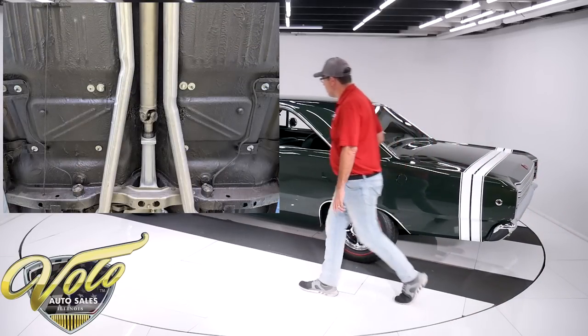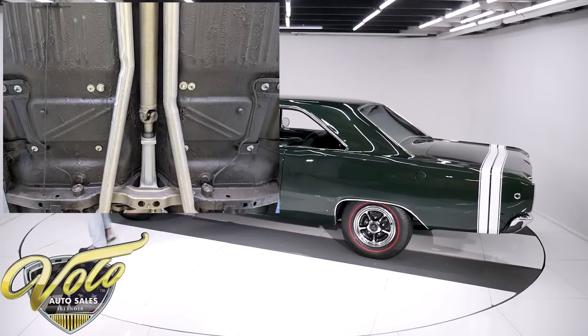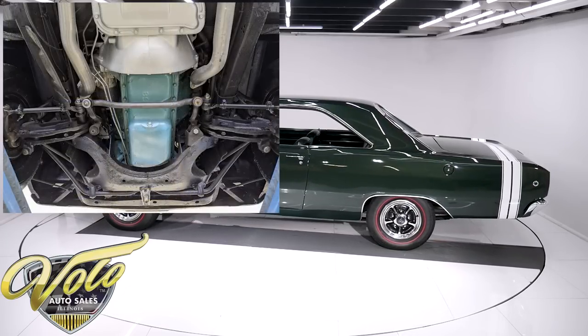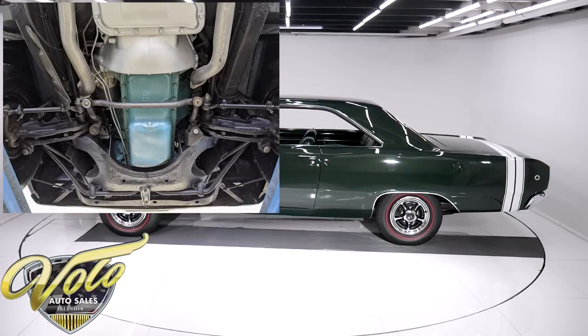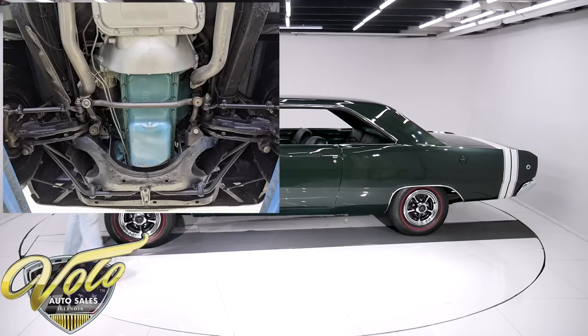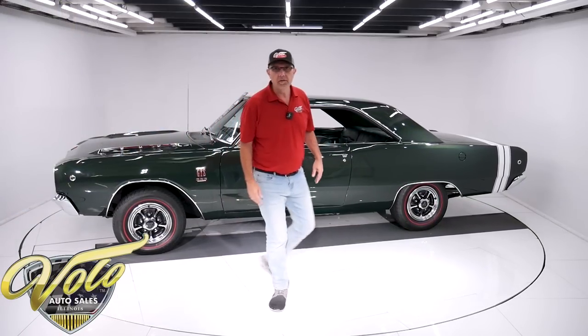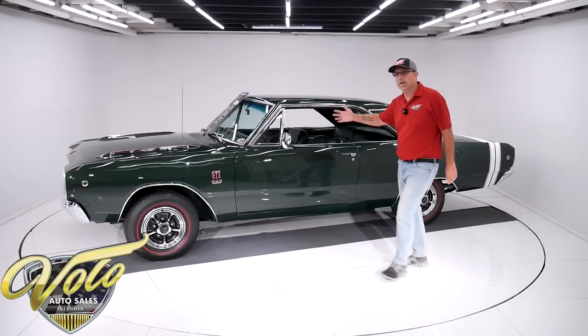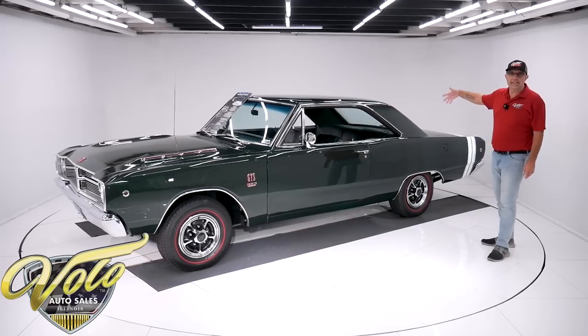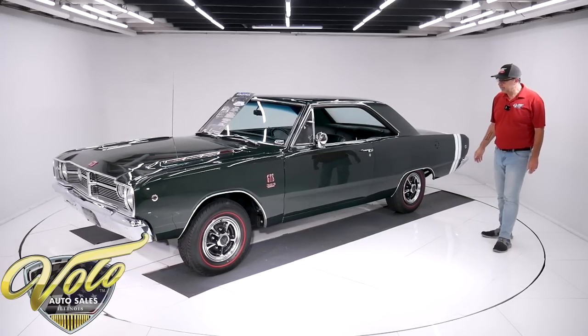These were drum brakes, actually, I don't recall now. This one had disc up front, I think it did. No, it's drum brakes all around. That's what a lot of the Dodges were, even up through 1970. But the system's been all rebuilt, hoses replaced, e-brake is hooked up. Fuel system's been replaced, the tank is nice and shiny and clean.